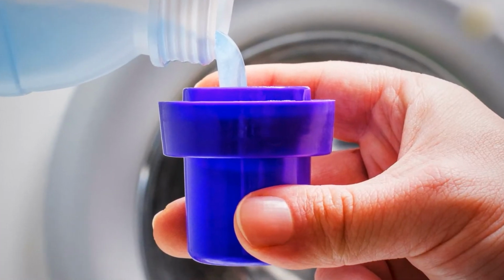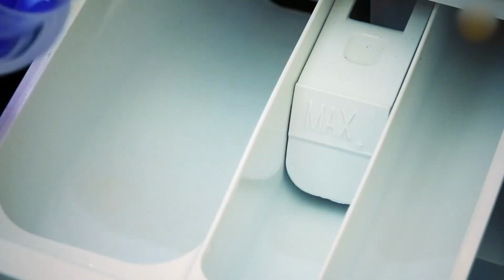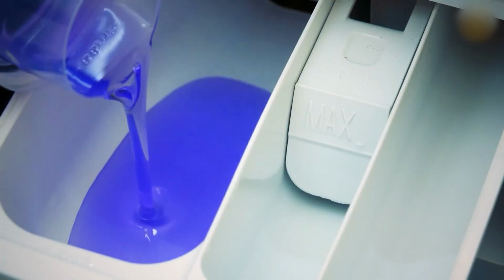Pay attention to the marker on it. If it's not that obvious, study the instructions. It'll let you know how to measure the detergent.